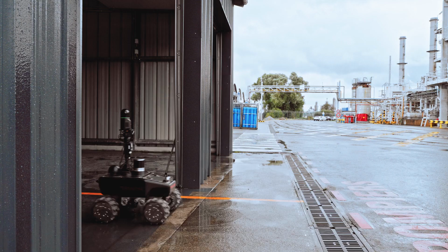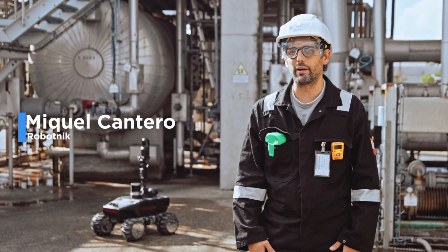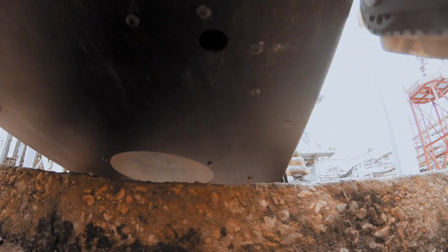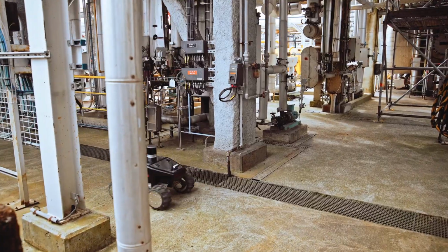Robotnik is testing the new RB-Watcher, which is a wheeled robot that can have multiple payloads. Last year we were testing the Summit robot, which is more agile. We could go over different obstacles. In this case, the wheeled robot is faster, so we can really cover larger areas.